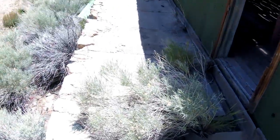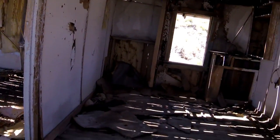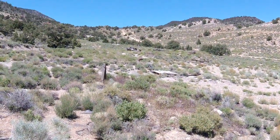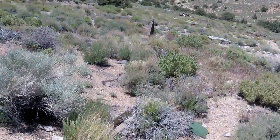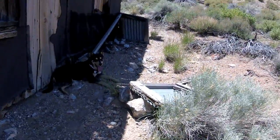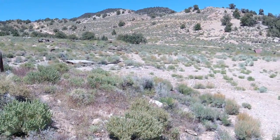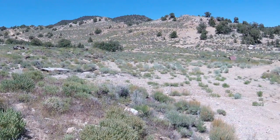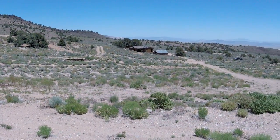A really nice concrete patio. This must have been the boss's house. Roofing on the sidewall. Bedroom. Big bedroom. A lot of old cars out here. Oh, did you get hot? Find some shade? Well, this was Red Rock Mining Company.